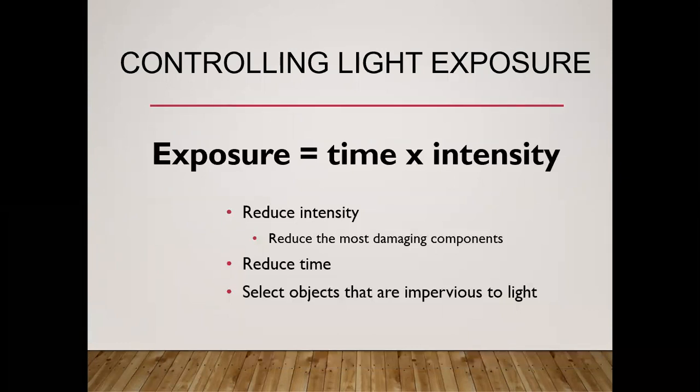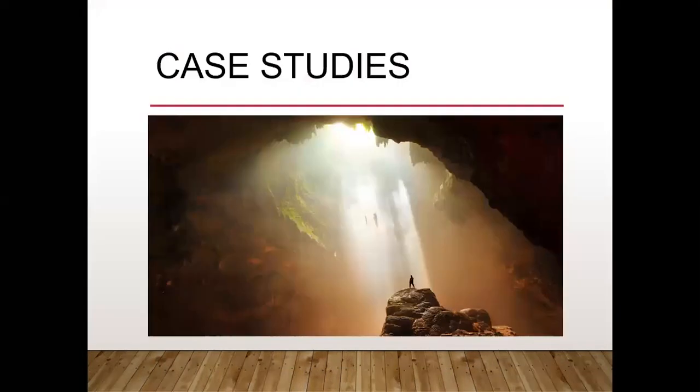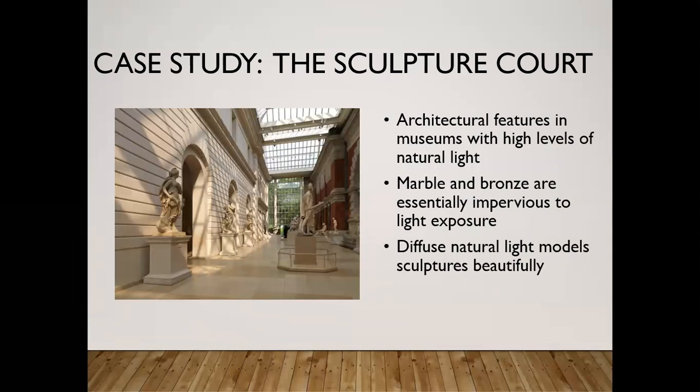So just to recap what we said about exposure, this is really the synopsis of the whole talk. So you understand that light exposure is a combination of the time and the amount of light, and different objects will fade, darken, and oxidize at different rates. And now that we have this shared foundation, I'm going to run really quickly through a few real-world examples of controlling light on collection objects. We'll be looking at all types of collections with both exhibition and storage concerns.